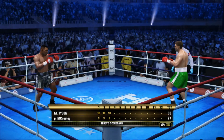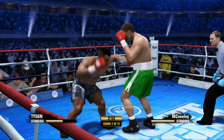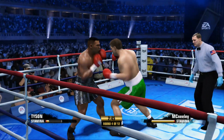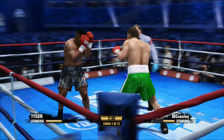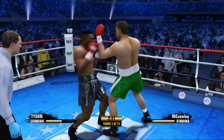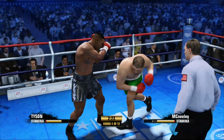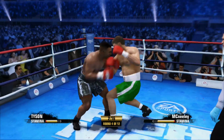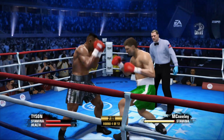Three rounds completed here as we take a look at Teddy's scorecard for the first time. Up top with the quick hook. The Flash's right hand working well that time. He scored well. Tried to land that upstairs and was off the mark. Mike Tyson's hit by a right hand.